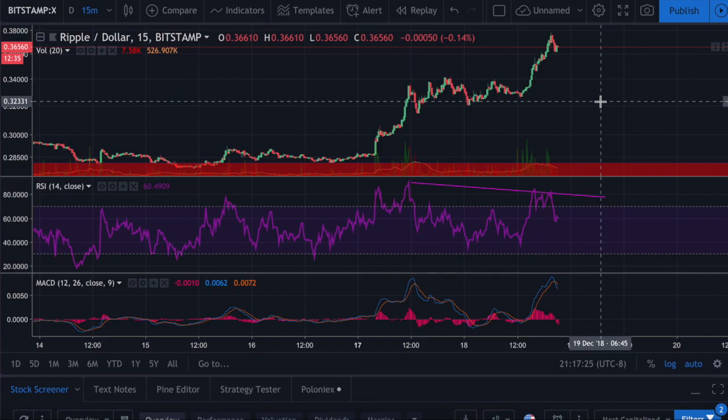But hey, guys, let's be grateful about this green in the market. I love it. Let's hope we see more.